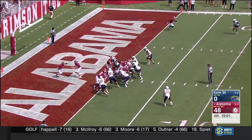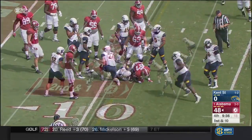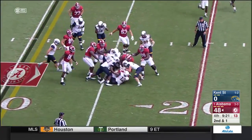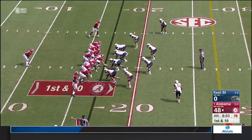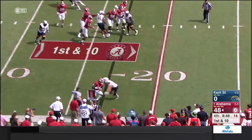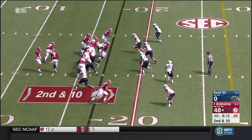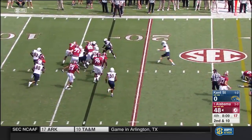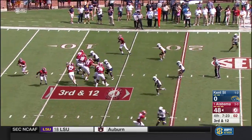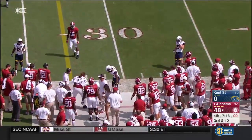Under center. We'll hand it off. They'll get it out of the end zone. A nice run to create some space. Back to Gore. Tackle. Play action. Able to get it out to Gore. Colt. Thank you, Colt. Diggs on the jet sweep. Loses 2 yards. Incomplete. Alabama will punt it.